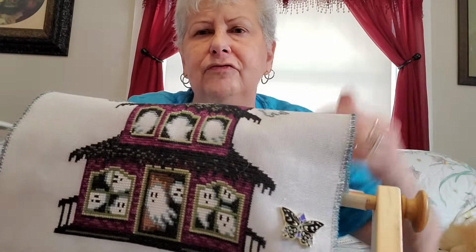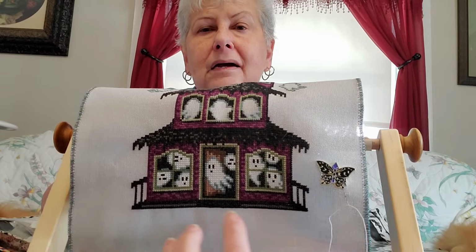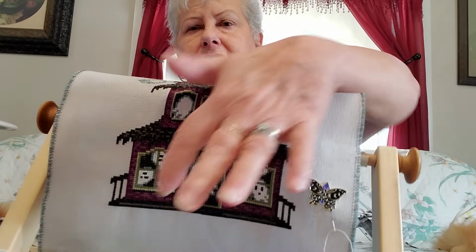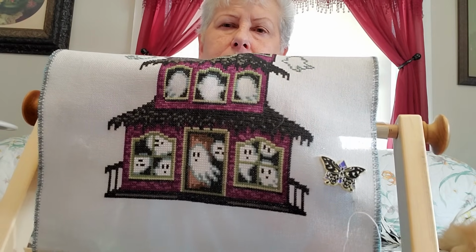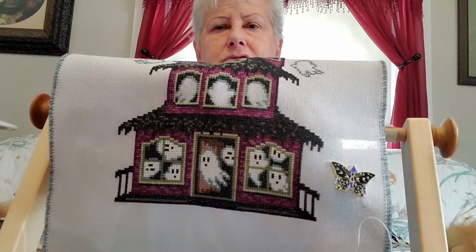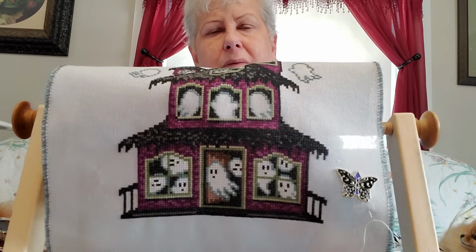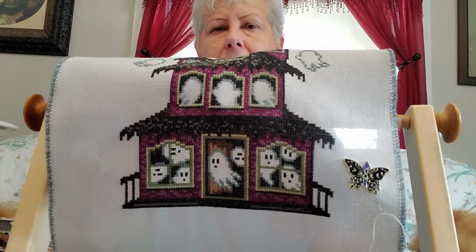So anyway, I worked on this last night and I stayed with my 500 stitches, and I got all the ghosts filled in on the main floor, and I had to finish this bottom black and gray. So I finished all of those and did the ghost on the bottom floor and filled in a brown on the door I had to finish. And when I got that bottom floor done, I felt like I wanted to stop. So I did not stop at 500 stitches. I ended up with like 629, I think it was, for that.